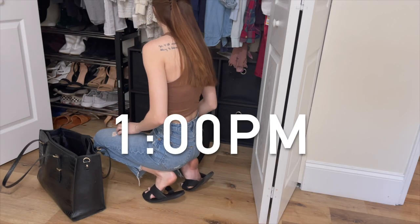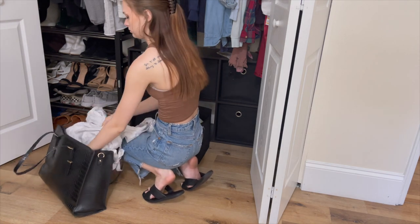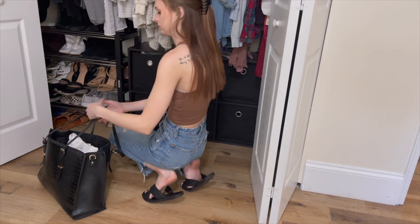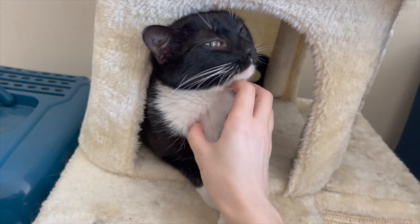Then I'll get ready and pack my bag with my uniform for the day. So you can see I got dressed and brushed my hair and everything, I just didn't show that on camera. Then I'm just putting my uniform in my bag so I'm ready to go. And I just say bye to Stevie, give her some scratches, and then I head out the door.